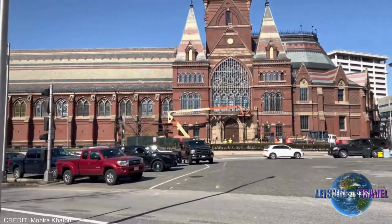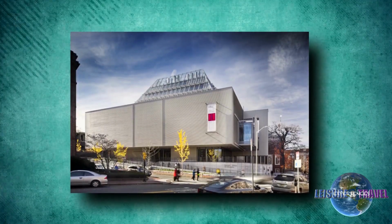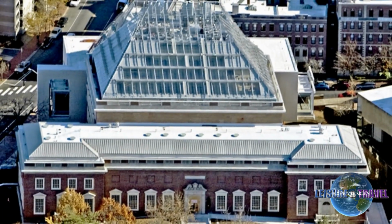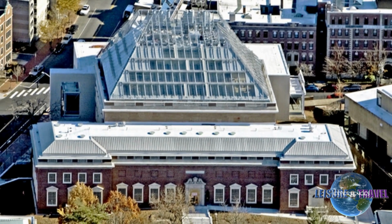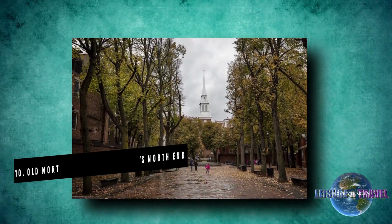Harvard Yard sits right in Harvard Square, a lively hub for students, townies, and visitors filled with shops, bookstores, and allegedly more places to buy ice cream than any other U.S. city. 10. Old North Church and Boston's North End.